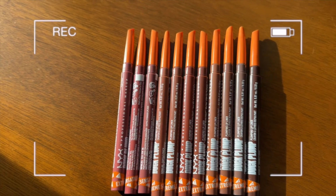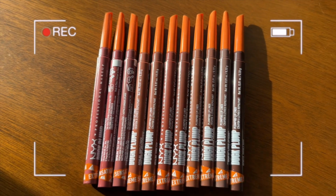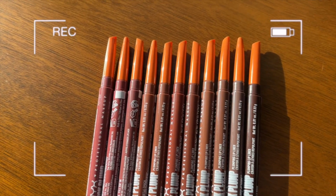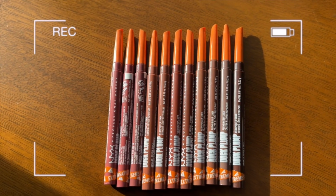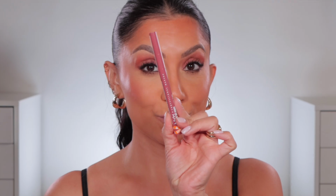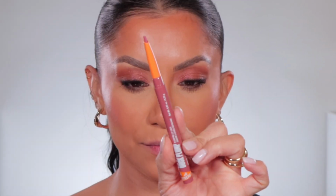All right, familia, this is the order we're going to, lightest to darkest. So this is number 2 all the way to number 12. I love the orange. It just adds like that pop of brightness. Let's see how they look. Starting off with numero 2. This is Pinkjection.